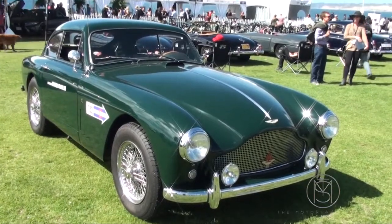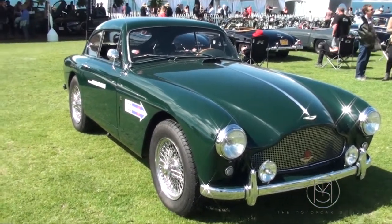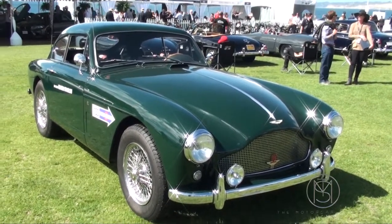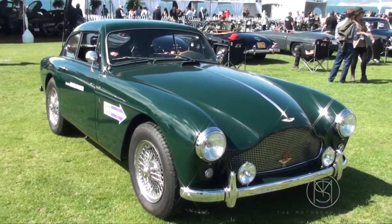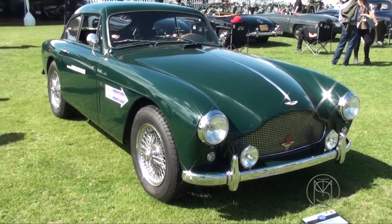This is an earlier yet, 1957. This is a DB2/4 Mark III coupe, hatchback coupe. This really did well for Aston Martin back in the day. Left-hand drive. Obviously takes it on rallies like the Colorado Grand.